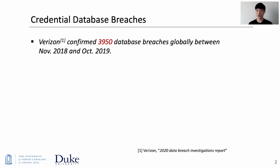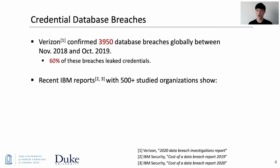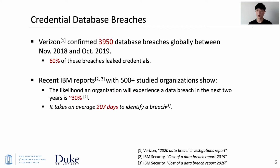Passwords leaked from data breaches have been a major threat to web security. According to a recent Verizon report, nearly 4,000 database breaches happened globally between November 2018 and October 2019, and 60% of those database breaches leaked credentials. Recent reports by IBM show that an organization will experience a data breach in the next 2 years with likelihood about 30%. And it takes on average 207 days to identify a breach.